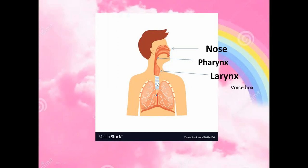Then we have this long tube. Can you see it? This long tube is called trachea. The trachea is a long tube which passes the air. And the trachea consists of rings. Can you see the rings? It consists of rings.